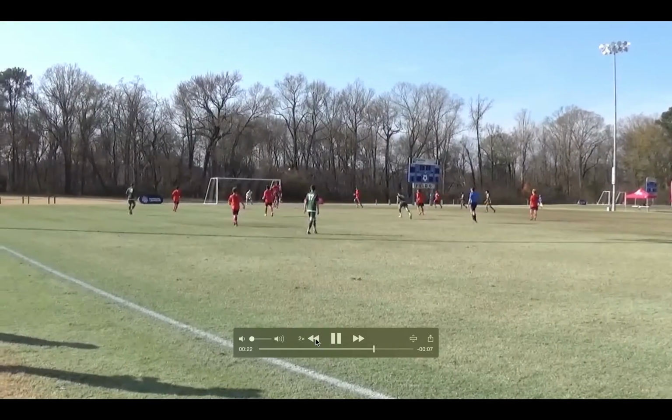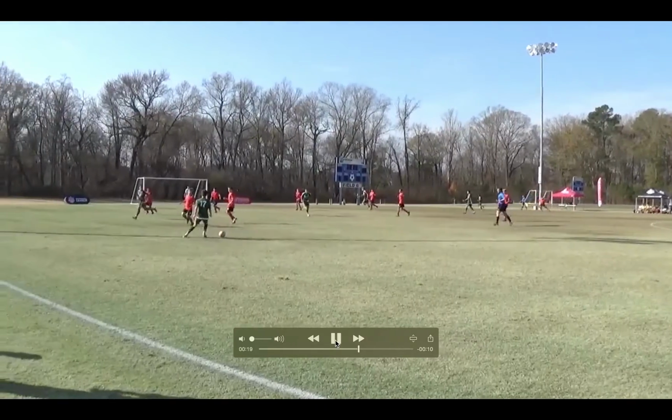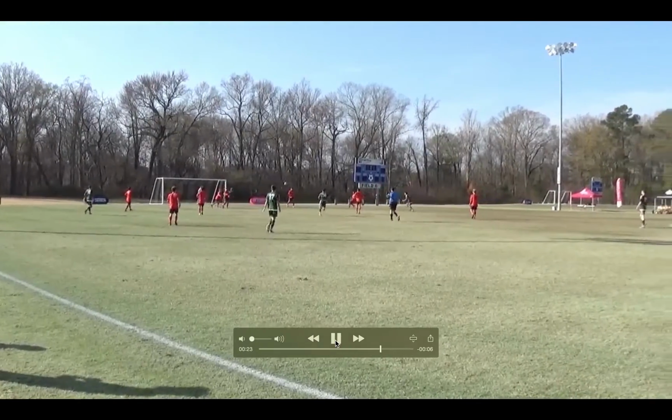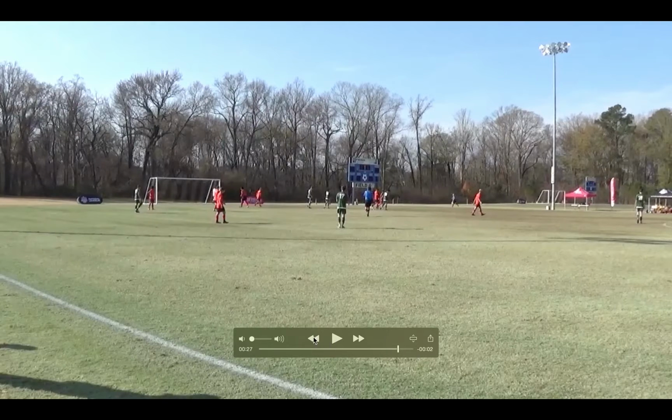Now, I don't mind this. This is one of the areas I mentioned in the previous clips: if they're in a defensive shell like this, they have a lot of numbers behind the ball. Service into a dangerous area is what's going to get them to come out. And this is pretty good. We're not able to win that first one, but we're able to win the second one, actually the third. And I don't mind that, taking an effort on goal from distance.